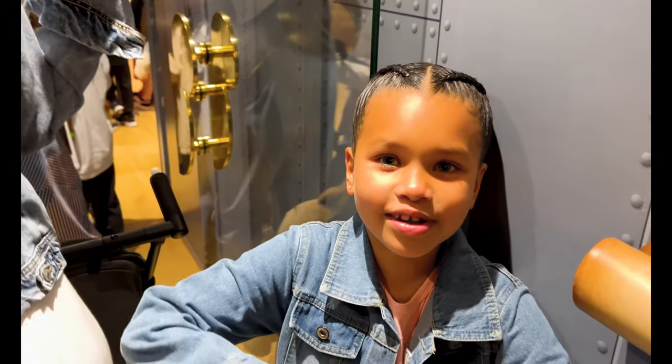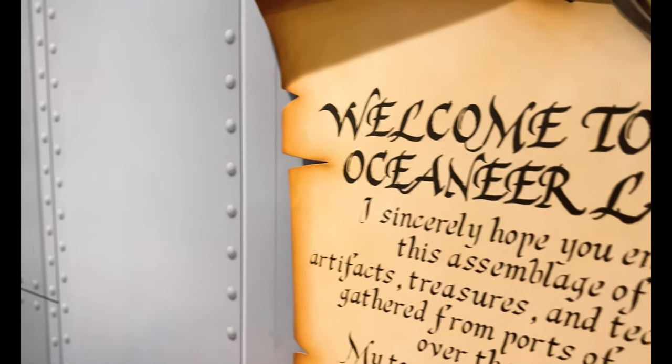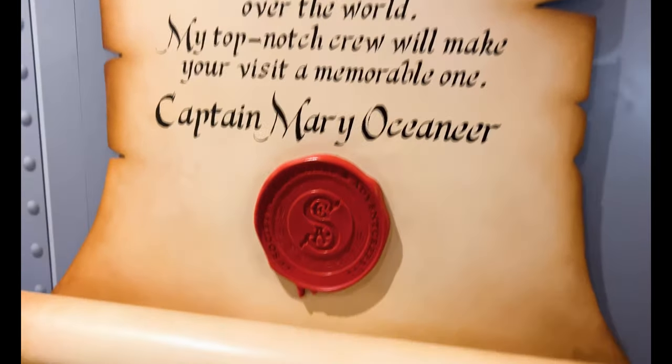Disney Wonder, please welcome aboard the Fans Family! Hey guys, we're about to check into the Kids Club! There you go. Disney Wonder, please welcome aboard the Fans Family!